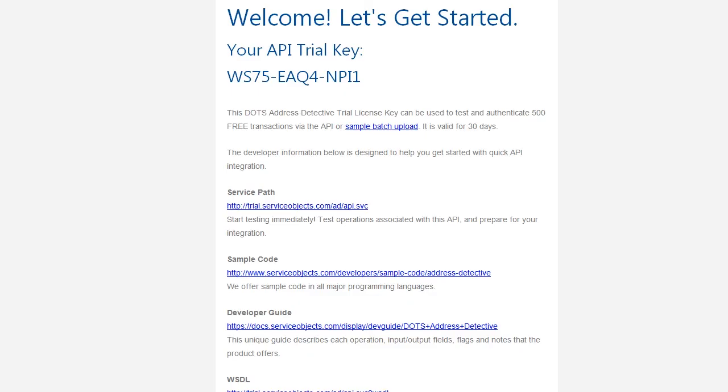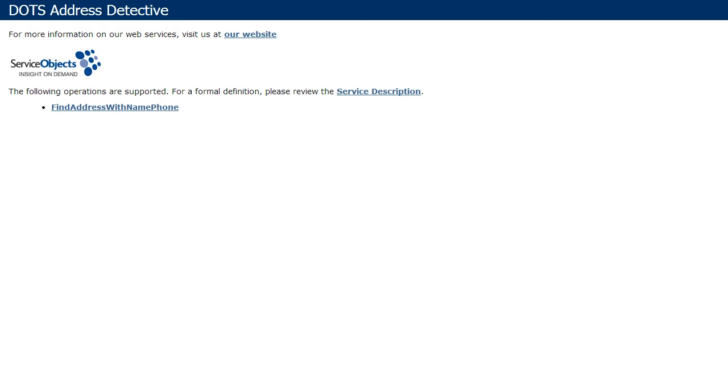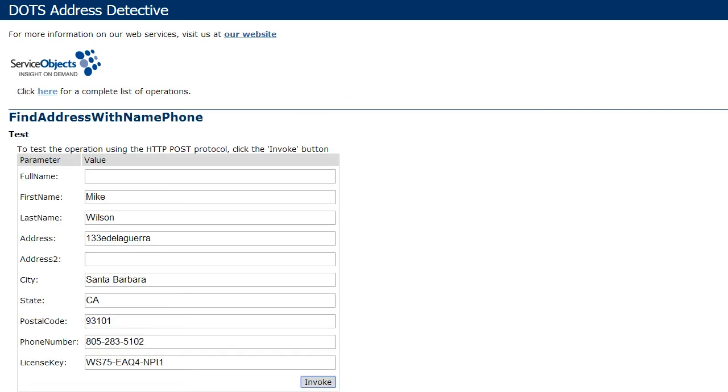To test the service using your own inputs, return to the welcome email and click on the service path link. The service path will list each available operation for the particular service. For this example, I will demonstrate with the operation Find Address with Name Phone. Here you can enter in your own inputs. Try entering the information with an error, like a missing street number. Once you've entered the inputs, paste your license key from the welcome email into the appropriate field and hit Invoke.